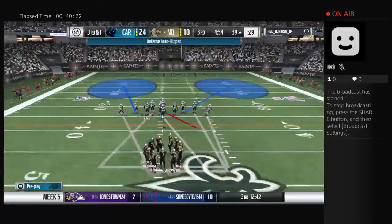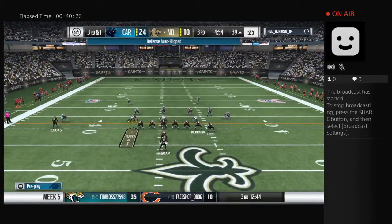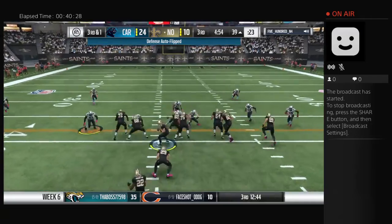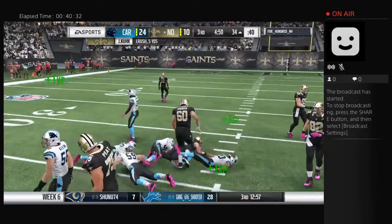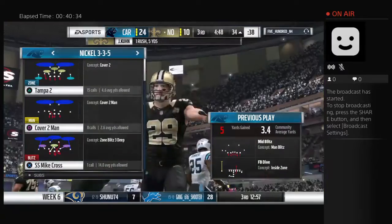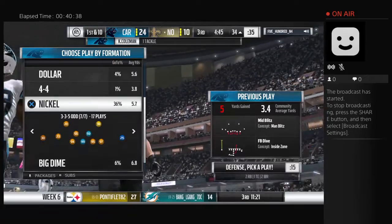So 1 yard to go here on 3rd down. And they'll let their fullback try and push the pile. And he gets it to the 34. Good enough for the first. 5 yards is the pickup there as that extends this drive.